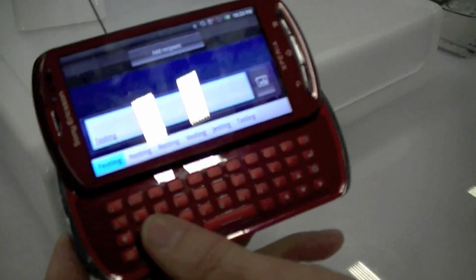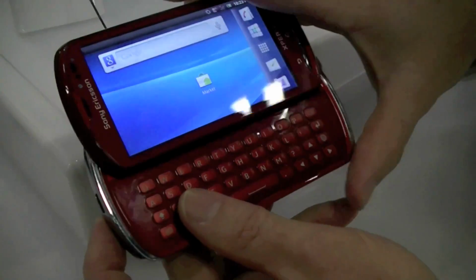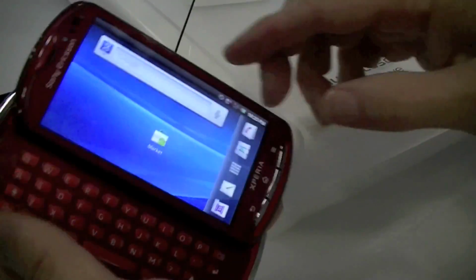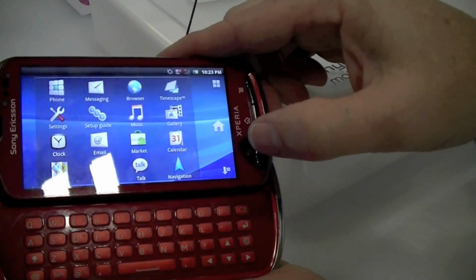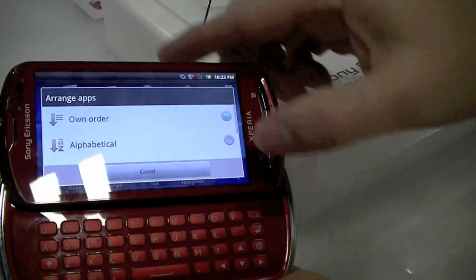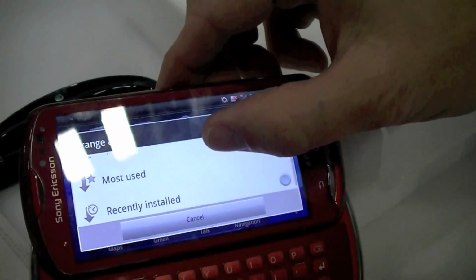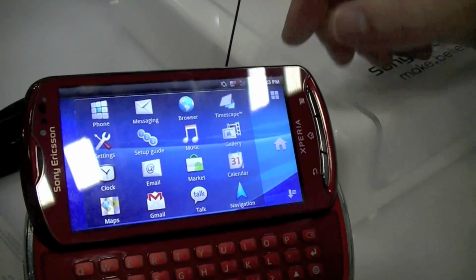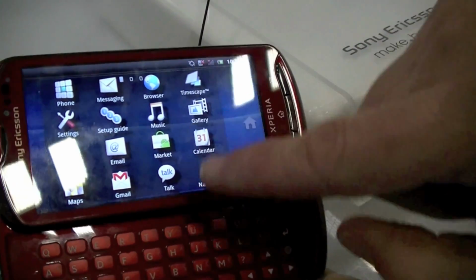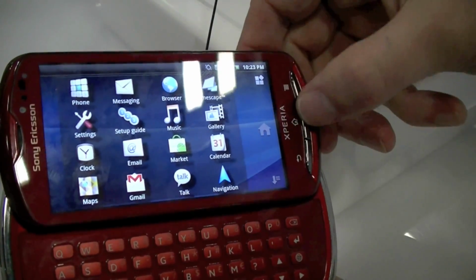Can you show us a little bit about the Android operating system and what Sony has innovated on top as far as the user experience? Well, you have the ability to first off sort your application tray. So it's really easy to find your shortcuts and your apps the way that you want to. You can choose alphabetical, the ones that you use the most, recently installed, or you can set your own order, and then you see all the icons floating, and you can drag them around in the order that you want them to go. So you're not stuck with whatever Google wants you to see first.